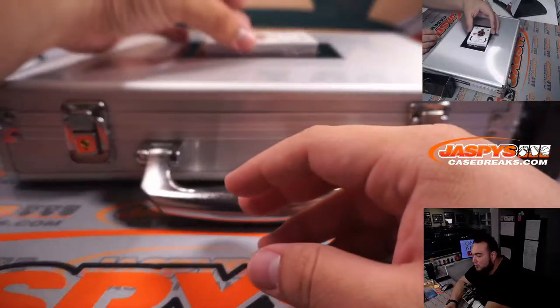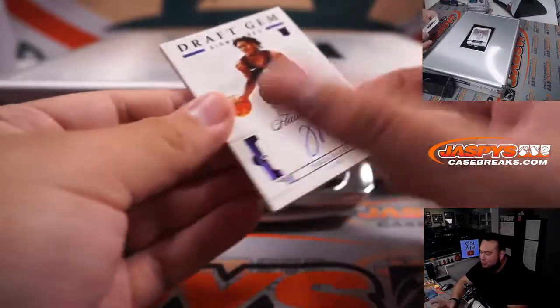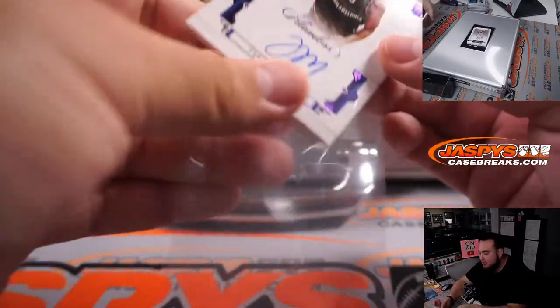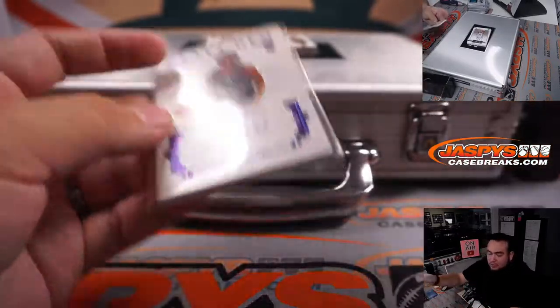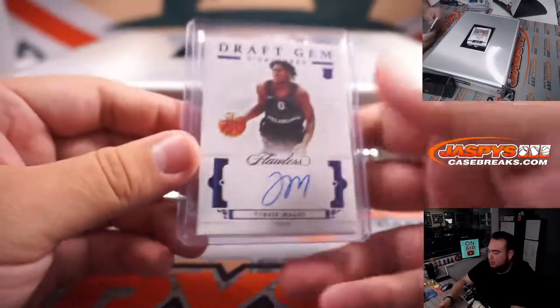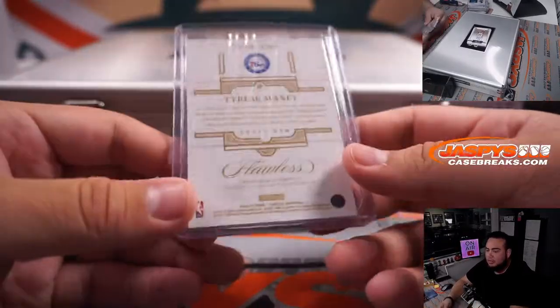And ooh, nice one here. Tyrese Maxey, 3 out of 3 draft day gems. Man, this inner box has been great. Some very nice hits. 76 is going to Ken Goldberg straight up. Very solid hit right there.